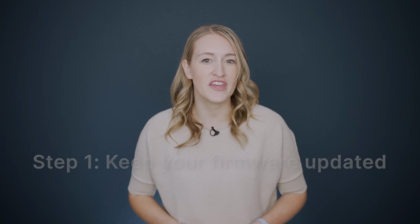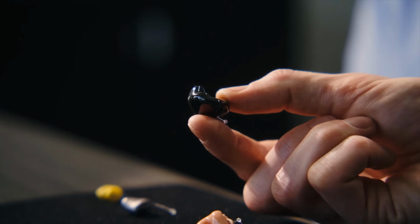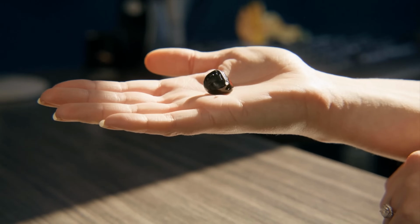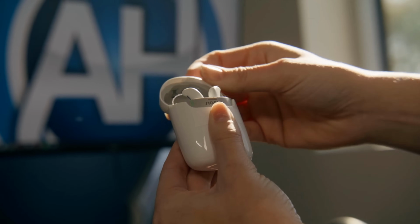Now, the first step in preventing Bluetooth issues is ensuring that your hearing aids have the latest firmware. Firmware updates aim to remedy these glitches and improve the user experience, and often include updates for improved connectivity and reliability. Most firmware updates can only be completed by your provider in office, so be sure to ask at your next visit if your hearing aids are in need of an update.